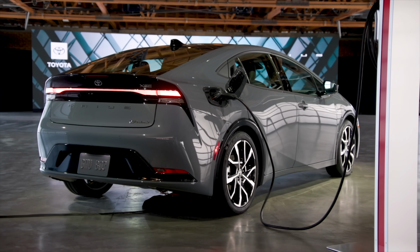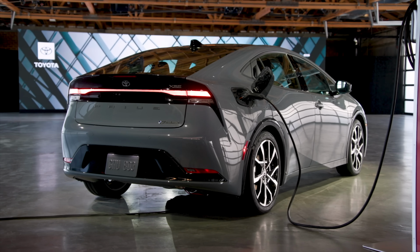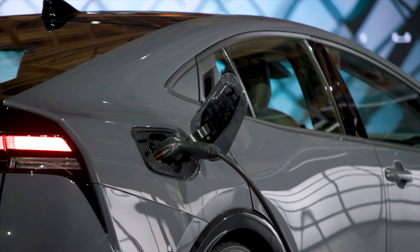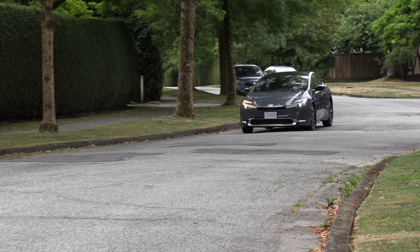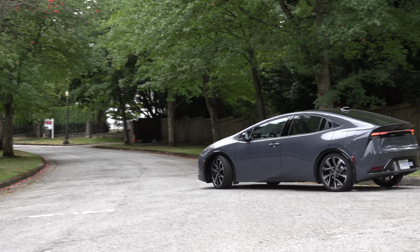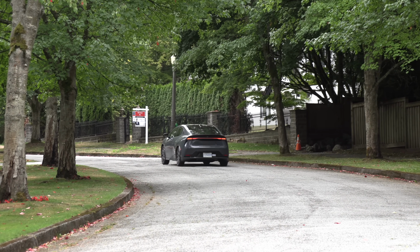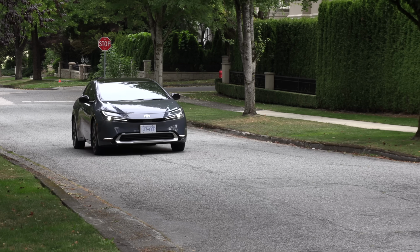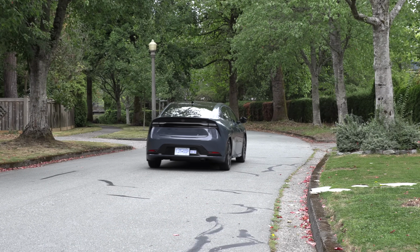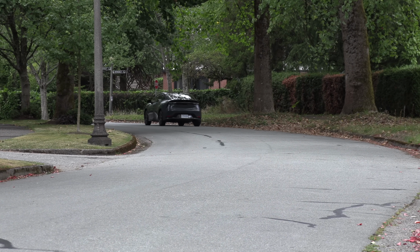The Prime has a 3.5 kilowatt onboard charger, and with a level 1 charger, it will take about 11 hours to charge your vehicle, and with a level 2 charger, 4 hours. In Canada, this Prime qualifies for the federal EV rebate of a full $5,000, plus incentives in participating provinces. There are no tax credits available in the United States. The warranty is 3 years, 60,000 kilometers or 36,000 miles. In the United States, you get complimentary scheduled maintenance for 2 years or 25,000 miles.